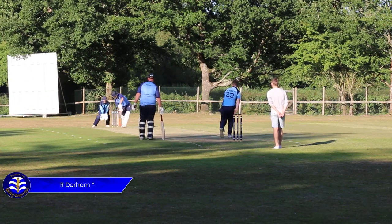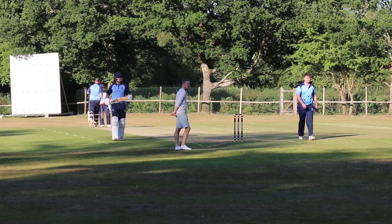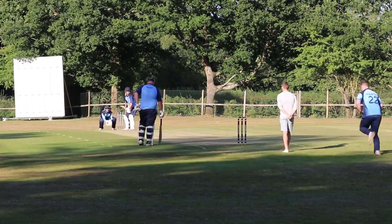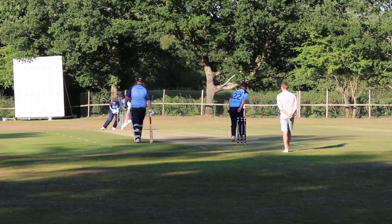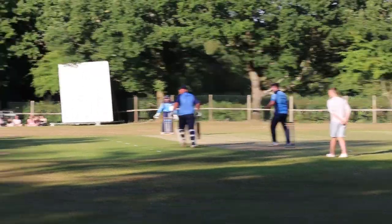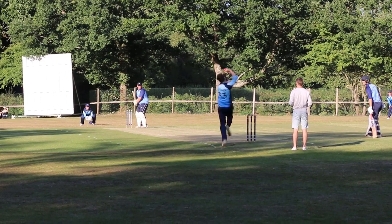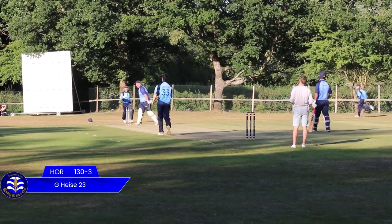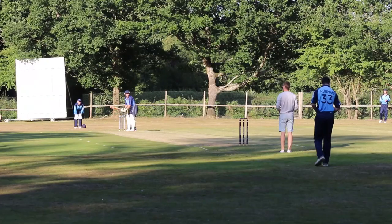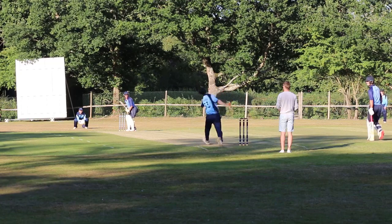Change of bowler. Regan's on strike, replacing Ben. And he's off with a single. Got good scores at the weekend, so he's in good form. It's well hit for four. He's guided that one through and got another boundary. There's the wicket. The dismissal of George has brought Ben Davies to the crease. Let's see what Ben's going to do here.